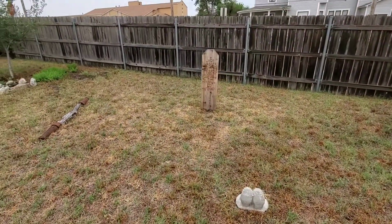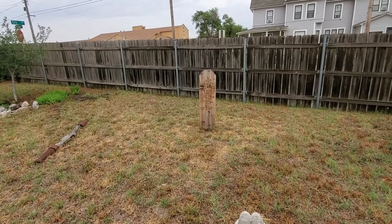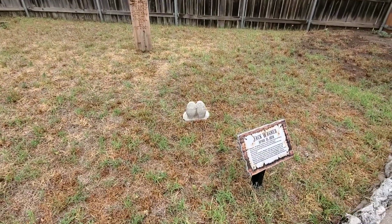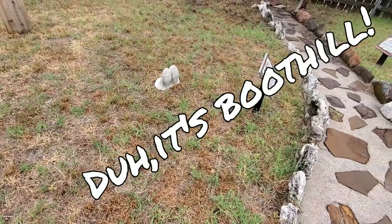Jack Wagner died April 1878 during shootout with City Marshal Ed Masterson, which would be that Masterson. And here they have a little cement, looks like his shoes, up out of the ground here.